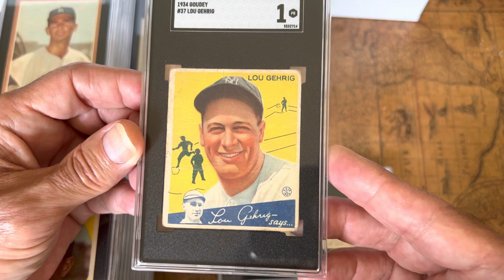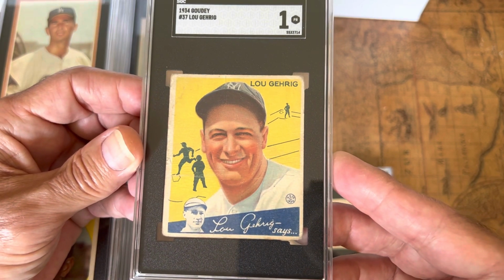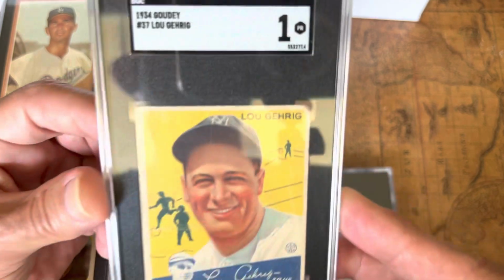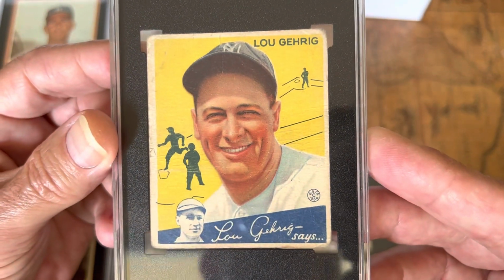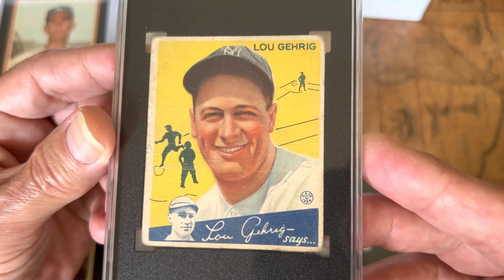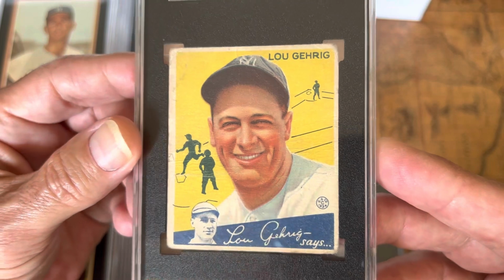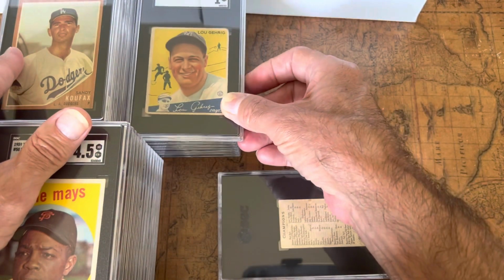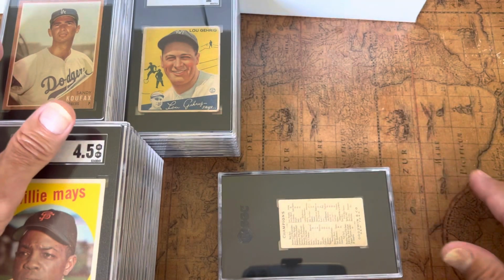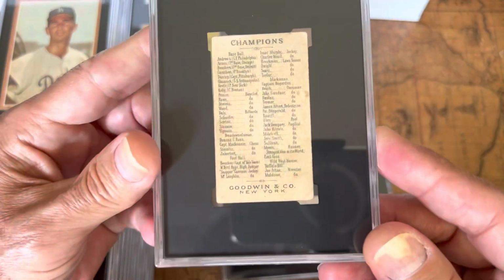So a beautiful Lou Gehrig, classic Lou Gehrig pose with a smiling face, graded a 1, 1934 Gowdy, graded a 1. I'm happy with it. I'm happy to have it slabbed and to keep this card for a long time. 1934 Gowdy, Lou Gehrig. The last two cards are from the Goodwin Champion set, and these are from 1888.